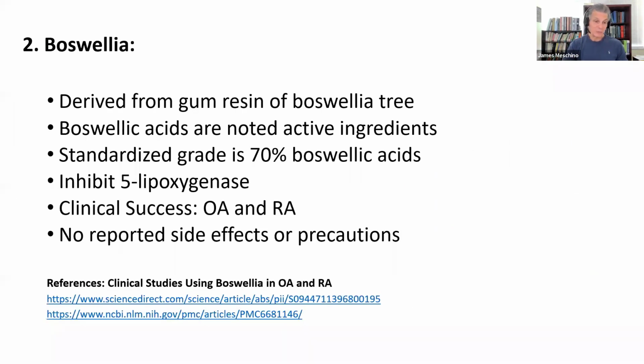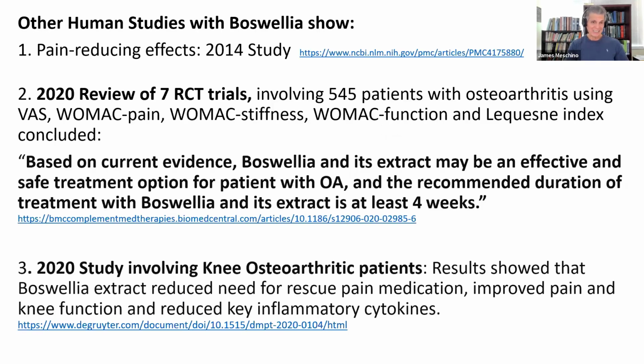Then with boswellia, it's this resin from the boswellia tree, has great anti-inflammatory properties, especially important in blocking the lipoxygenase enzyme. Clinical studies show good results in people with OA and rheumatoid arthritis, no major side effects. Some recent studies, 2014, pain-reducing effects of boswellia. The 2020 review was 7 randomized control trials, looking at a total population of 545 patients with osteoarthritis. It says, based on current evidence, boswellia and its extracts may be an effective, safe treatment option for patients with OA, and the recommended duration of treatment of boswellia and its extract at least 4 weeks. So they're saying in 4 weeks, you start to see significant change. A 2020 study also involving patients with knee osteoarthritis also showed very good results. Boswellia is a really underappreciated anti-inflammatory that I put into that product with curcumin.